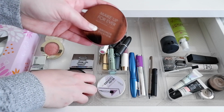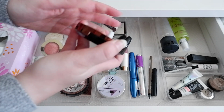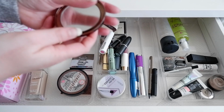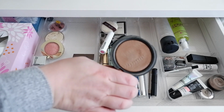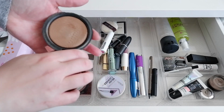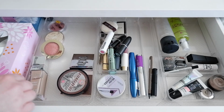Towards the start of the month, I was still very much using my Makeup Forever Pro Bronze Fusion Bronzer in the shade 20M, I believe it's called. The shade has rubbed off. As you can see, lovely bronzer. I use this a ton in the winter time, but I felt that it was a bit too pale for me towards the end of the month.